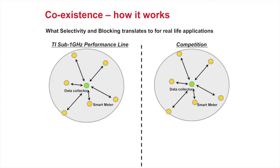Let's look at what coexistence means in an everyday environment, using a smart meter network as an example. To the left, you see a system based on the TI Sub-1GHz performance line. To the right, you see a system based on a competitor device. The green dot represents data collectors. The yellow dots represent smart meters.